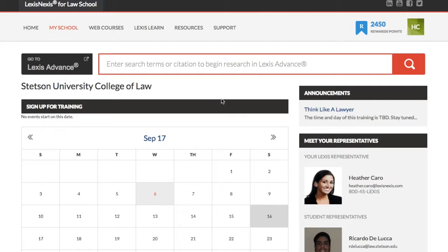So today, I hope you learned how you can use Lexis to help you prepare for class. And remember, we looked at case summaries and head notes. We also looked at free printing and electronic folders. And don't forget about your rewards and, of course, the 24/7 support.